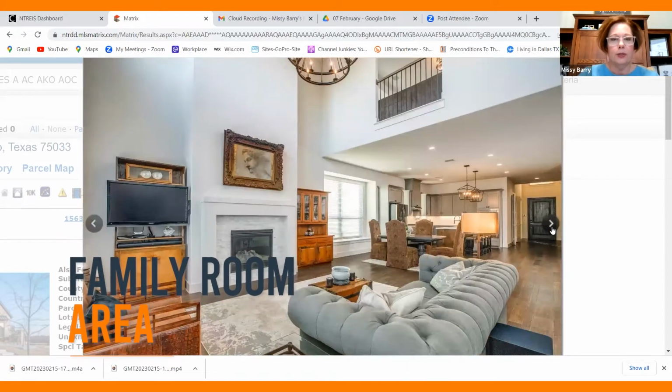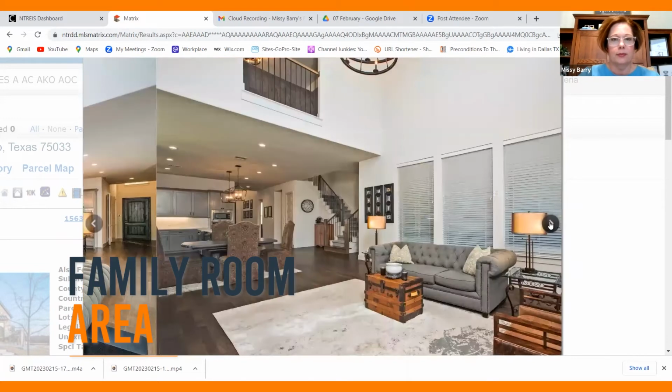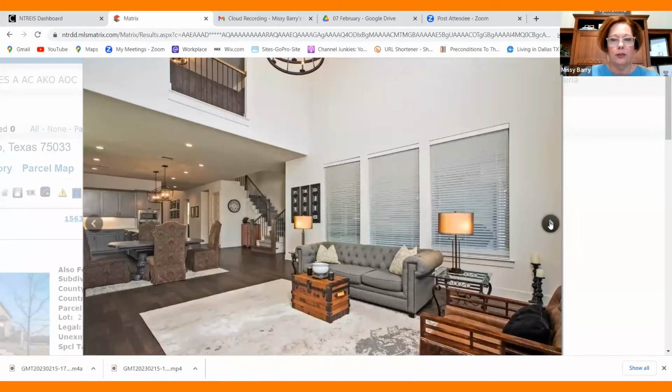So in the family room, it has the couch looking at the stone surround fireplace with white mantle. It has a 2-story voluminous ceiling and a chandelier. And then if you look up at the top right, you'll see that it has a little opening to the upstairs. Another view.